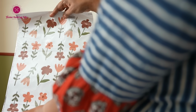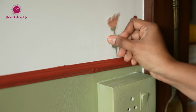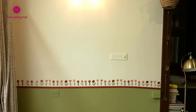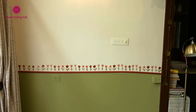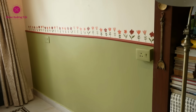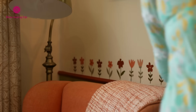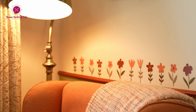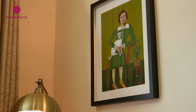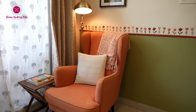If you don't want to invest in wallpapers, wall stickers are a great budget-friendly option. I found these adorable flower stickers to place just above the molding, and they add so much charm. See how it all comes together? The wall looks beautifully styled and personalized without breaking the bank. With these curated details, this is how we tell a story about us and our home.